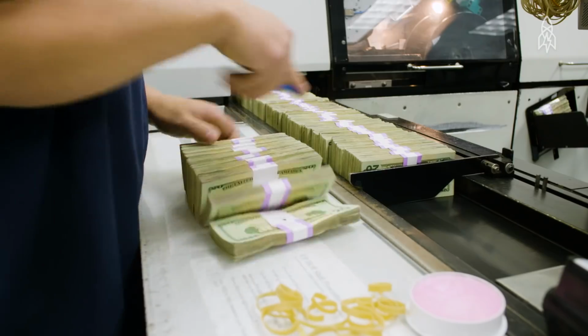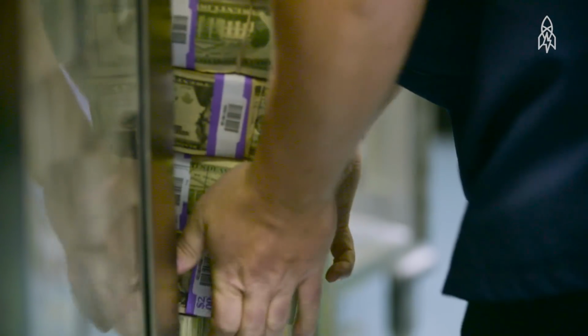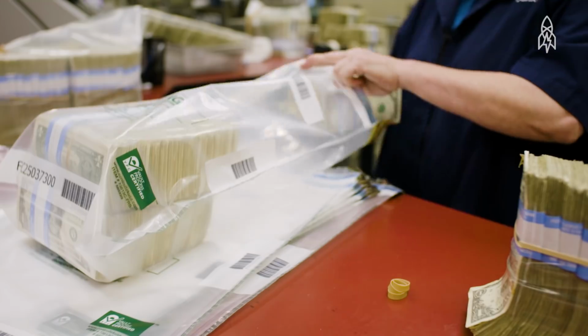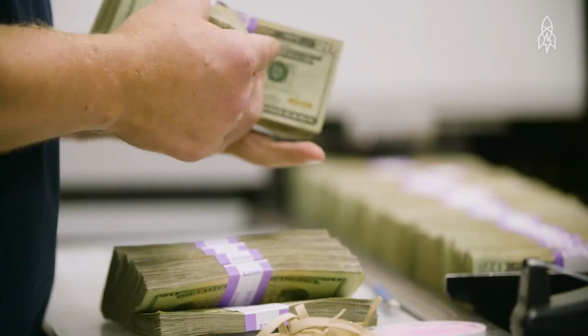We are here at the Federal Reserve Bank in New Orleans, and this is where we shred millions of dollars. My name is Dean Murtha. I'm the lead business analyst for cash services here at the New Orleans Fed. We are the nation's bank. Our job is to make sure that we have a supply of currency. Also part of that is to ensure that we remove unfit, old, dirty currency from circulation. So here, on average, we shred about $6 million in dirty money every day.